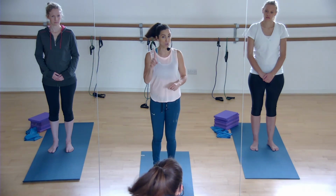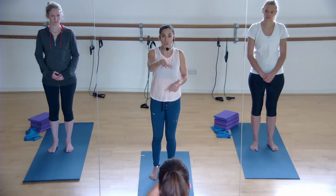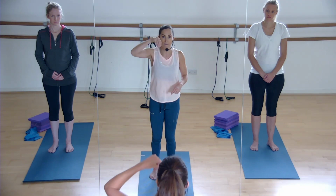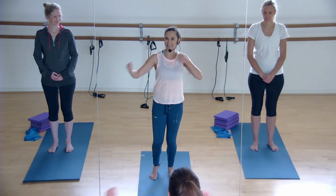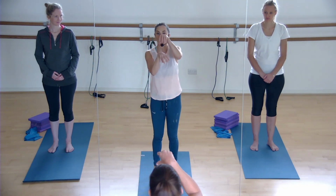But for now, all you need to know about is it's going to help you connect to your pelvic floor, because you guys don't want a pelvic floor that doesn't move. Yeah, you want a strong one, but you want one that moves, because when you give birth, your pelvic floor has to open, relax, release, extend. Okay, so that's why we need a pelvic floor and a diaphragm that's functioning really well.